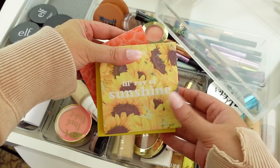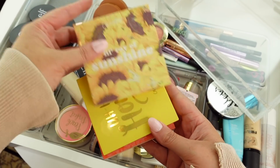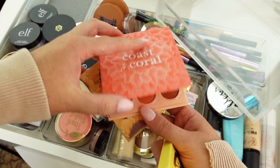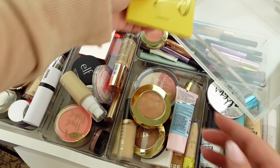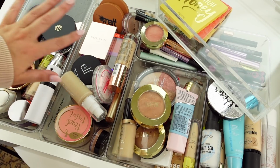So back here I have a few eyeshadow palettes. I have the ColourPop Lil Ray of Sunshine palette, which is so pretty. It has yellow matte tones. I have the Honey palette, and then I also have the Coast to Coral palette. I actually didn't reach for these a whole lot over the past few months. I feel like I've been keeping my eyeshadow pretty minimal, but I'm going to put them in this tray for now, put them back into my collection. I might end up putting them back, but I want to reach for some deeper smoky tones as we head into fall. Anything that I know that I'm keeping in my drawer, I'll probably just set to the side.